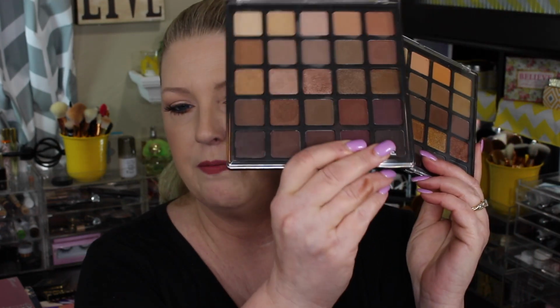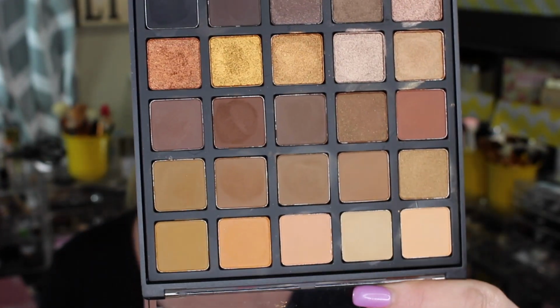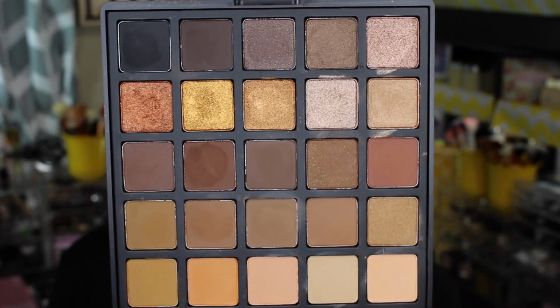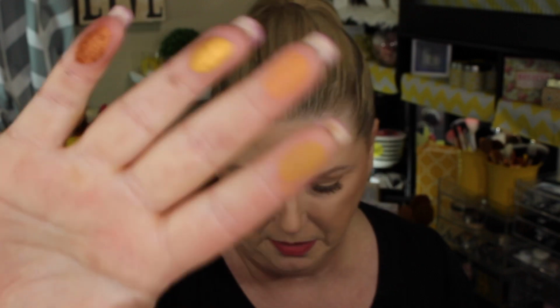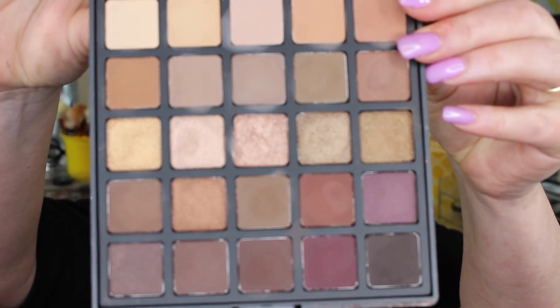Now they have another set as well. We have the 25A and the 25B. So let's look at the 25A first. If you love the browns and the golds, then this is the palette for you. Beautiful. Again, highly pigmented. It's got some really unique shades in there. Look at that yellow one there. That's just so pretty. So there we have the 25A, and moving on to the 25B, this looks like so.